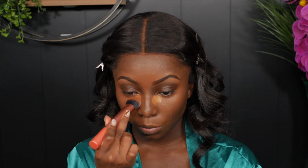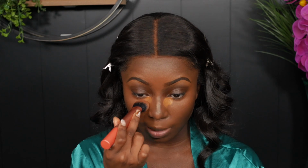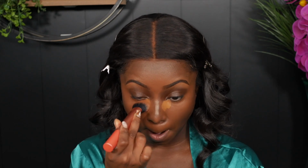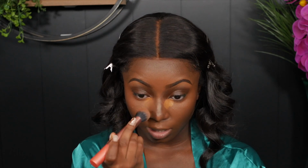Okay, so now I'm going to blend out that concealer. I'm only keeping it in the inner corner. I'm not going to drag it out, so I'm literally just pressing it and slightly bringing it out. But I'm still keeping it in the inner corner family.